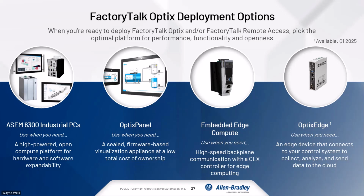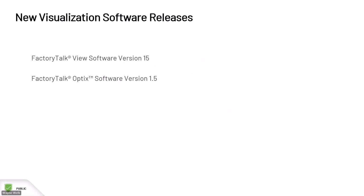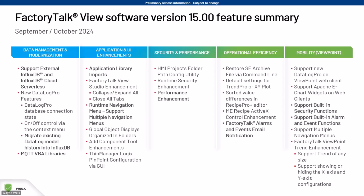And then we discussed a little bit the Optix edge device, which will be shown for the first time at Automation Fair. This is probably going to be more of a variation of the 4300, but we're really excited to see what technology that might push out for us. Software releases: we've got View software version 15 and Optix 1.5 coming out. Next slide, we'll talk a little bit about what's coming out in 15.